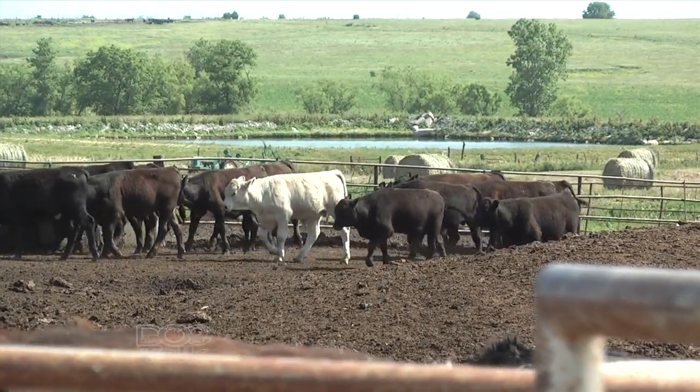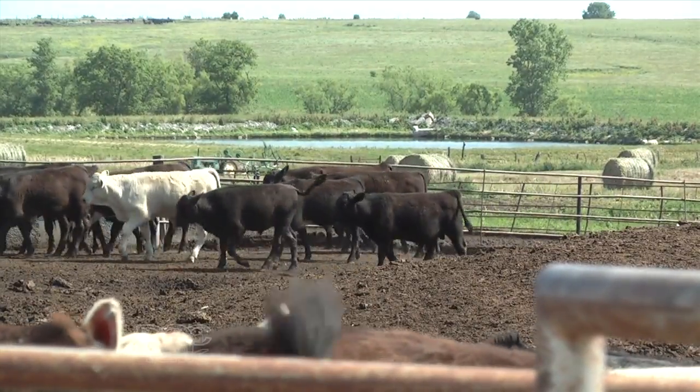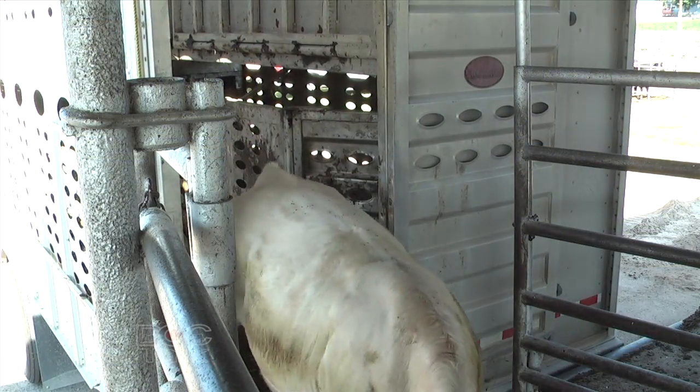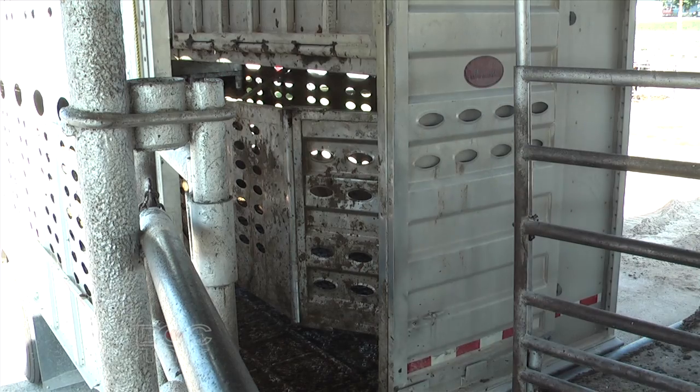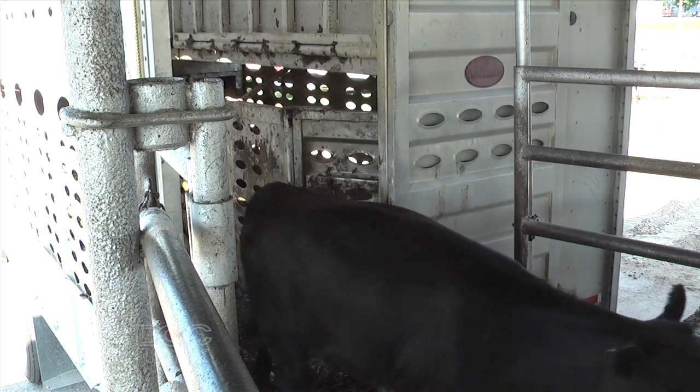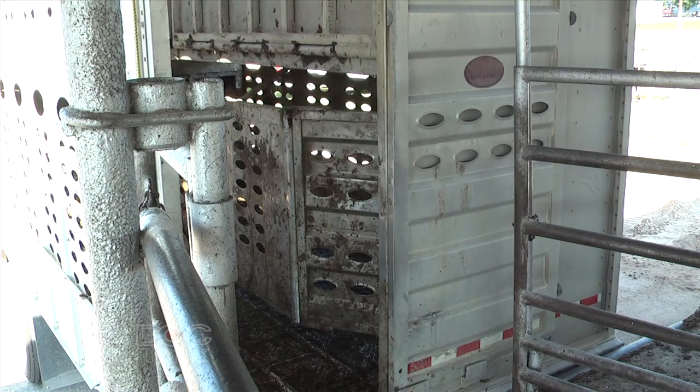High-risk cattle are cattle that, in my opinion, are mismanaged from the cow herd. These are cattle that are weaned on the truck. They don't know what a bunk is, they don't know what a water tank is, they haven't been vaccinated, they're not dehorned, they're not castrated, they're not prepared for the transition from the cow-calf operation to the feedlot.